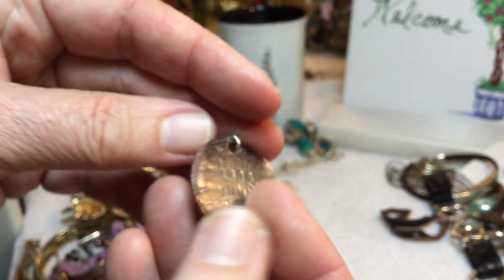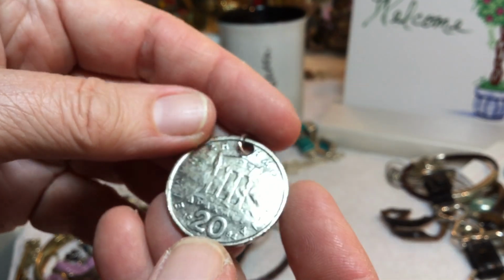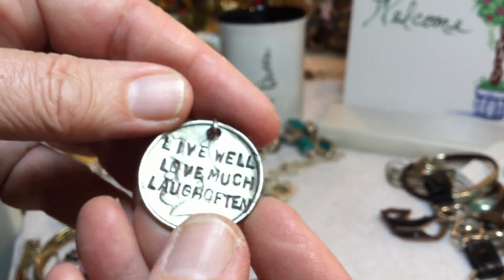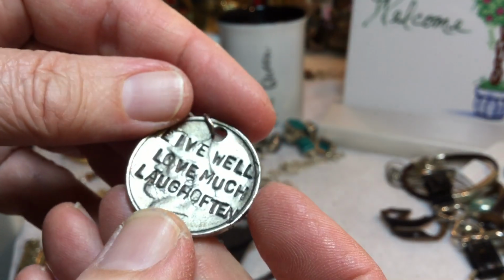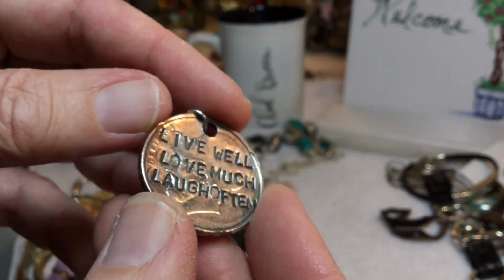Here's a coin that has been hammered. It's a 1984 coin. It looks like it's a Greek coin. I don't know. It's got the guy's head under there. Live well, love much, laugh often, $5.